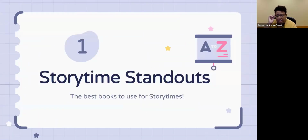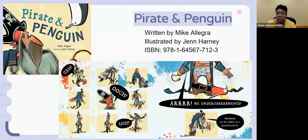So our first is Storytime Standouts. What is Storytime Standouts? Those are the best books to use for story times. And I have two for you today. And please pardon me, because I'm looking at two different screens because of my notes. The first book is Pirate and Penguin, written by Mike Allegra and illustrated by Jen Harney.